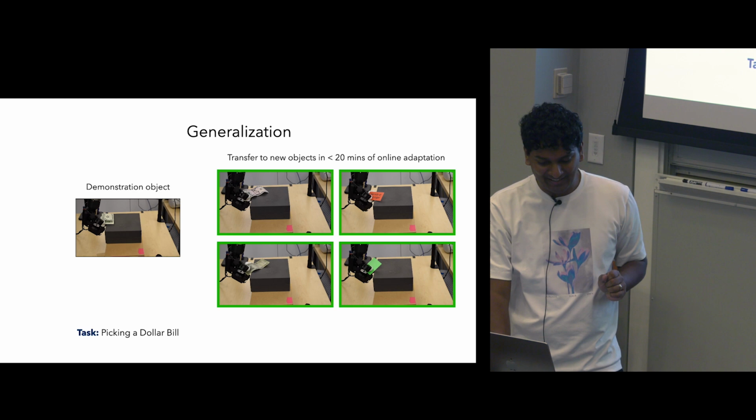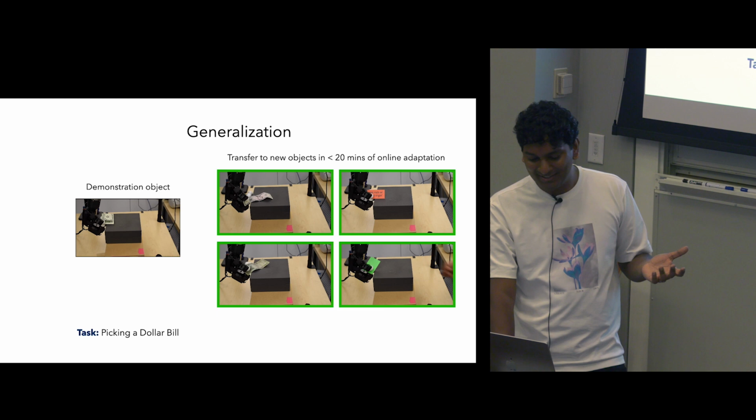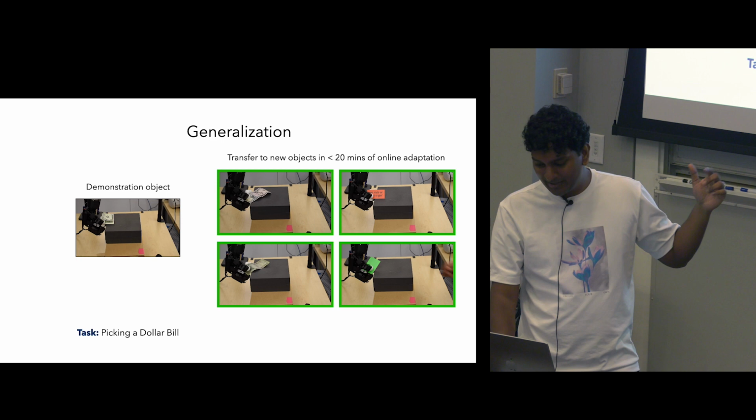Okay, here is another example. We have a bagel flipping task. Why are we doing bagels? Because we're in New York. But now let's say you don't like a bagel and you want to flip a different object, like a croissant or a piece of bread. You can again re-optimize this policy and adapt it in about 20 minutes to this new object.